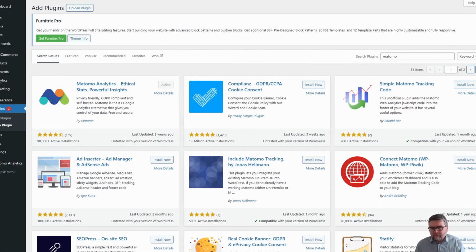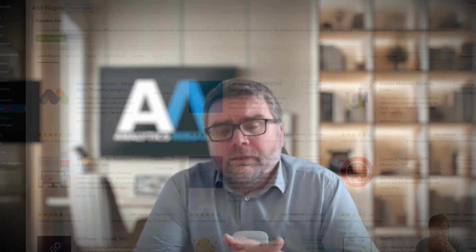So moving on to the self-hosted version of Matomo, we'll be using this plugin here to connect, but there's a few things to know about first. For the self-hosted version, you're installing a full-blown version of Matomo onto a computer somewhere. Maybe you're on a shared host and you can just install it there. And maybe they've already got a script or an application suite which lets you integrate it or install it straight away.